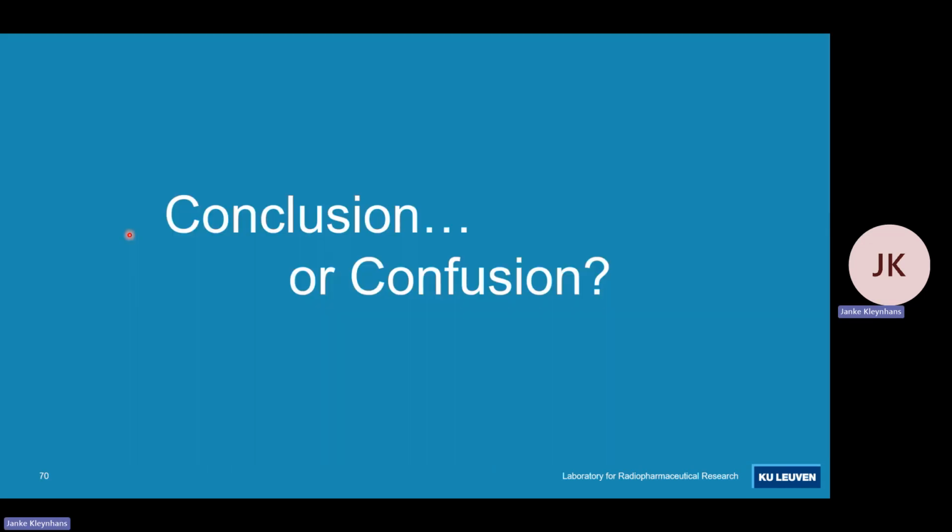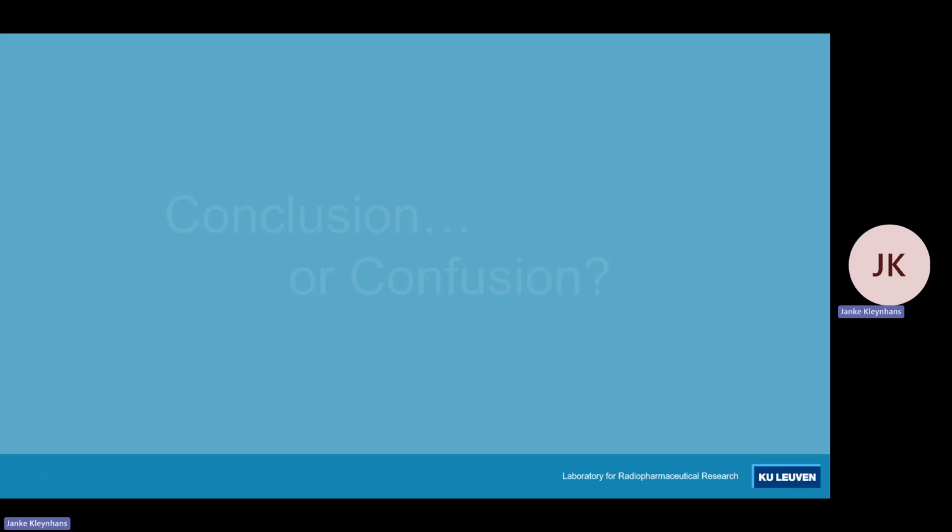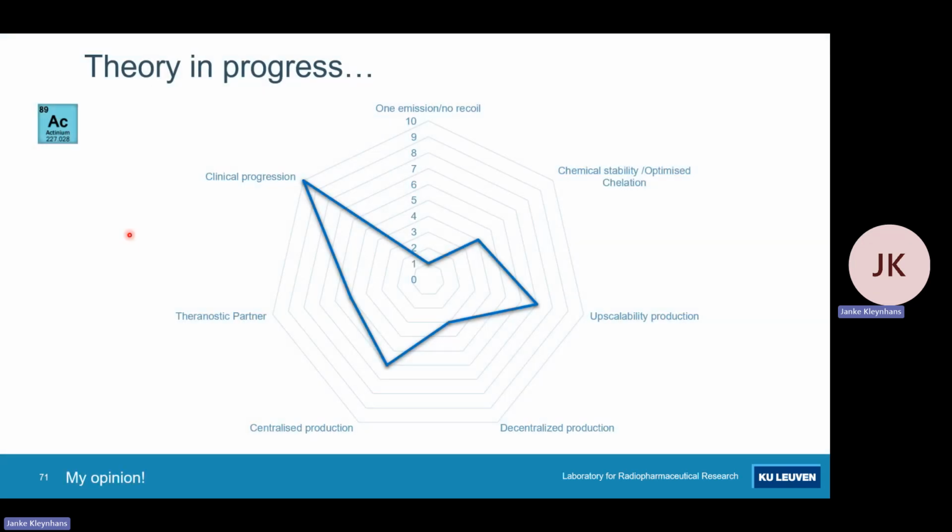So, my conclusion, or confusion. This is a theory in progress and only my opinion, but basically what I want to say here is that we cannot evaluate a radionuclide in a bubble. There are multiple aspects that we have to look at. Things like clinical progression and upscalability always get a lot of airtime, but we also should look at optimization of the chelation, the theranostic partnership, and whether there is recoil.